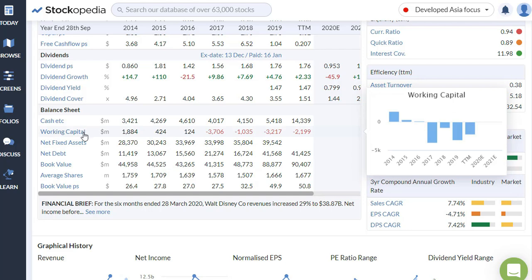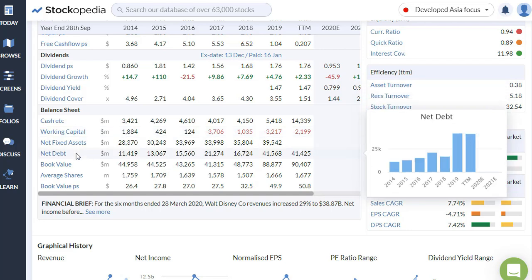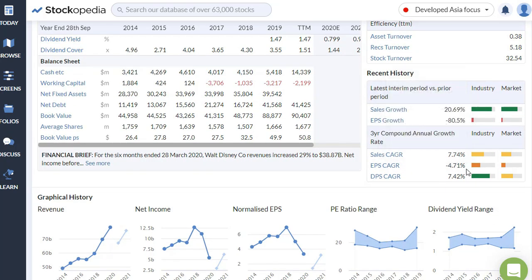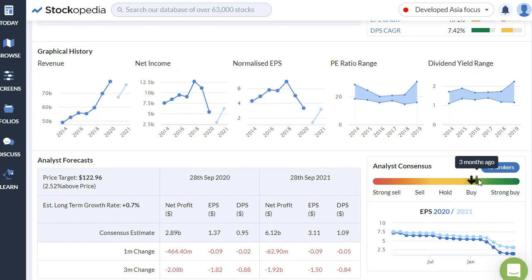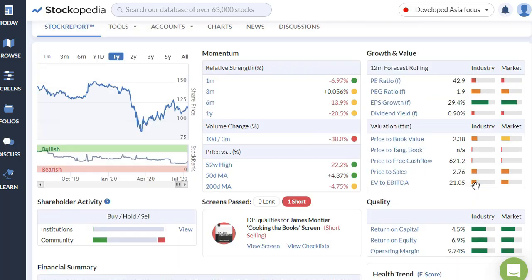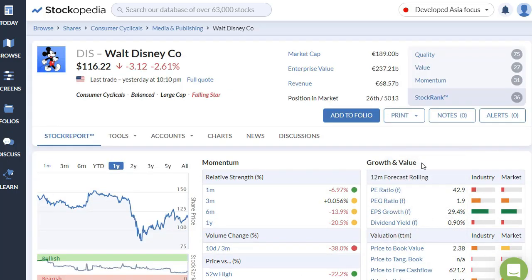Working capital in the negative, net debt going up like crazy. Interest coverage is fair, sales growth okay, earnings per share growth is dropping. We do have analysts saying buy up here, but that is almost a standard for the Disney corporation. So that was just the Disney business. That is not one of the rock solid stocks.